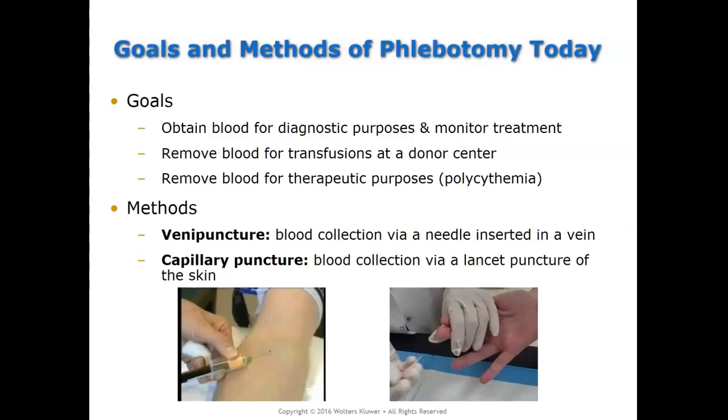So, where are we today? Our goals today are to obtain blood for diagnostic purposes and minor treatment. We remove blood for transfusions at a donor center, and we also remove blood for therapeutic purposes. There are some people that make too much blood, so we need to remove the blood so that they don't have too much. Some of the methods include venipuncture, which is blood collection via a needle inserted in the vein, or capillary puncture, as seen on the bottom right, where we puncture the skin and collect blood that way.